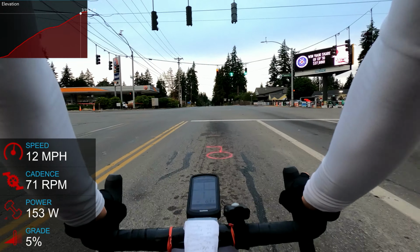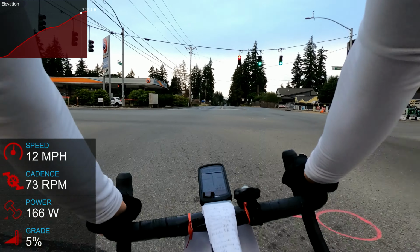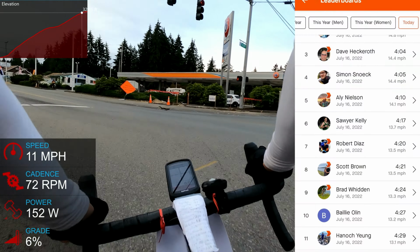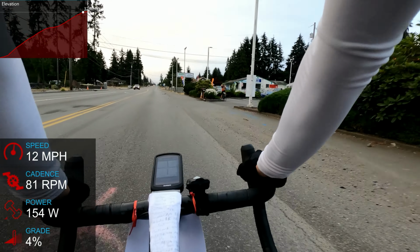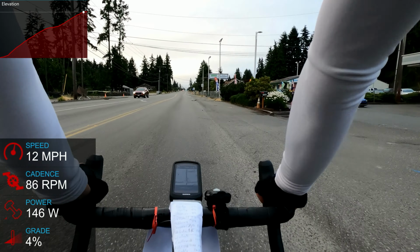With this effort, as mentioned before, I ended up in the top 11 of the day on Strava. That's pretty neat, and I got myself a 30 to 40 second break from my group, but that didn't last very long.